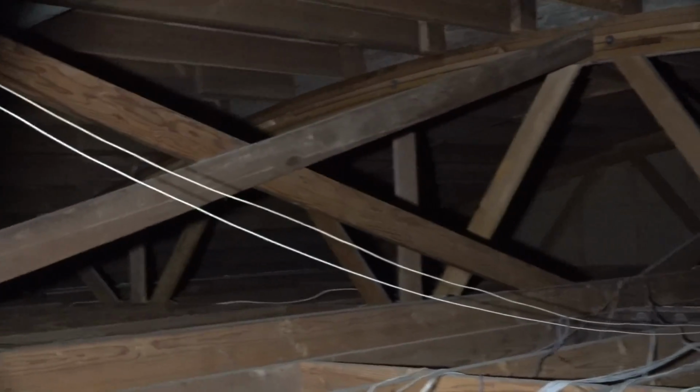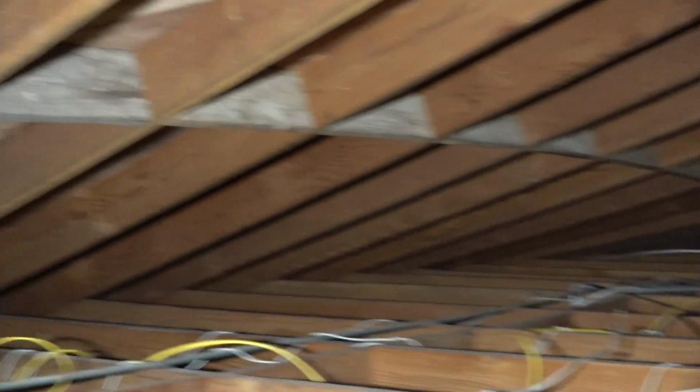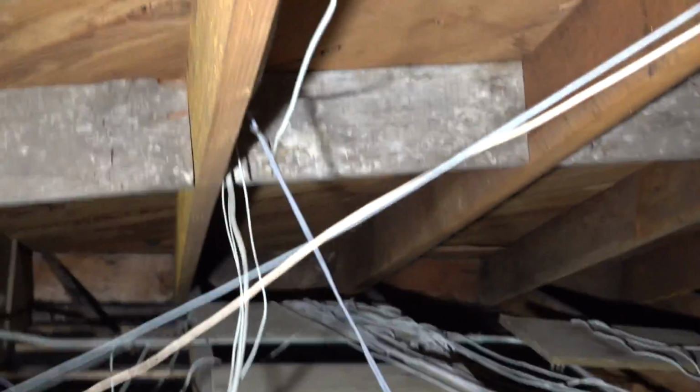All right. Don't be scared. All right. As you can see here, we got cables everywhere. That's something we're gonna fix too. We're gonna have J-hooks on these beams, on these rafters, where the cable's off these pipes and they're not just laid around like this. So we got quite a bit of room.